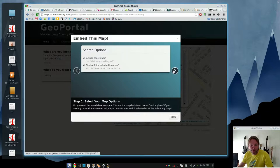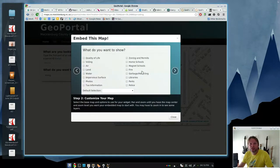Which goes, sure. Now, what do you want to show when you get there? That's the what do you want to know drop-down box. And you can pick anything you want. You could pick nothing. We could pick fire, libraries, parks, and let's say we want to make the default selection when you have something selected, parks.